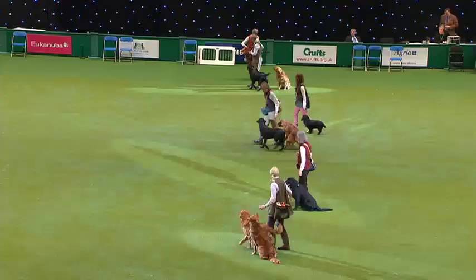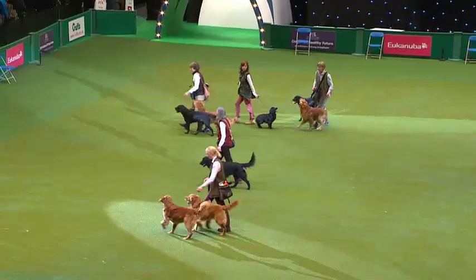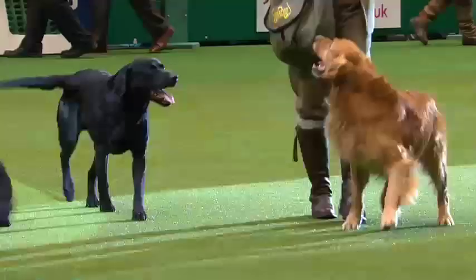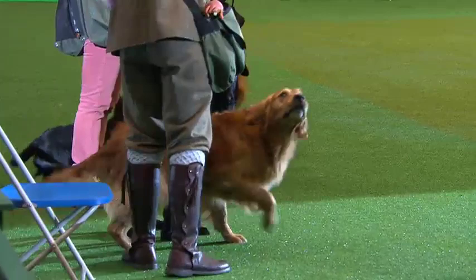So now we're going into a drive situation. This is where the guns are static. Normally in the walk-up, they would be with us, walking with us in line, or in effect, we would be walking with them. Now we're way back from the guns. The guns have been stood in front of us. The beaters have done the most beautiful job.